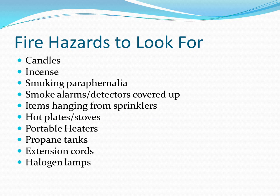The following are fire hazards to look out for that commonly cause fires and are prohibited against use at Washington University. Such things as candles and incense, smoking paraphernalia, covering up smoke alarms or detectors, hanging items from sprinklers, using hot plates, portable heaters, propane tanks, extension cords, and halogen lamps. If you notice these in any of the residential areas, please follow proper procedure to get them removed.